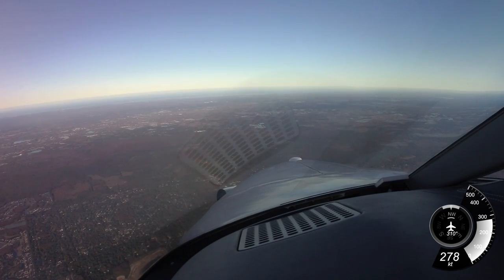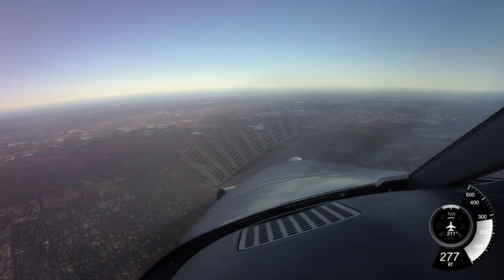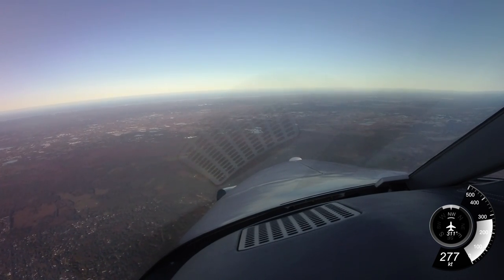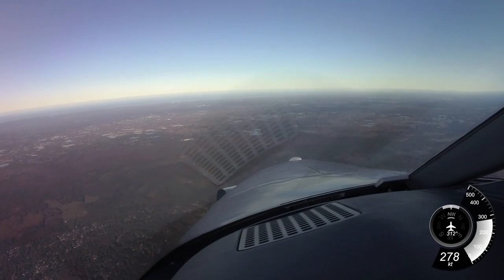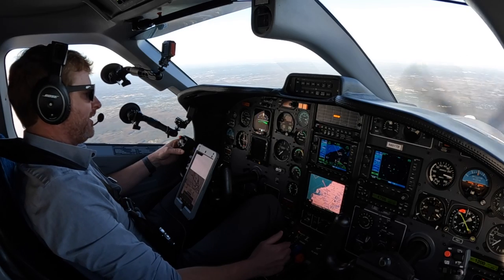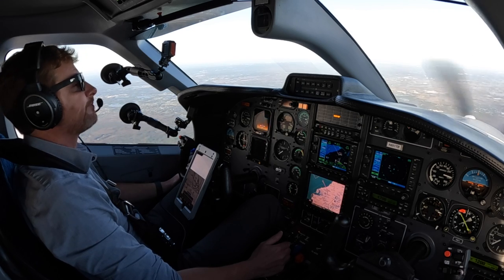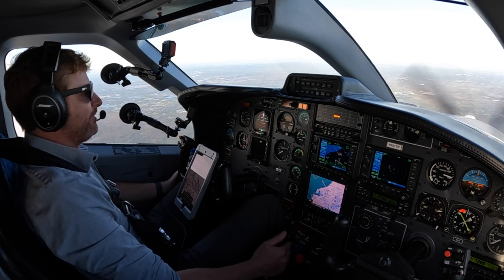851 Tango Bravo, the glide slope is out at Brooksville Airport. Did you want the localizer approach? You want to try to get the squeeze in there for a visual? You know, I guess in that case, we'll just go for the visual. 851 Tango Bravo. Roger.